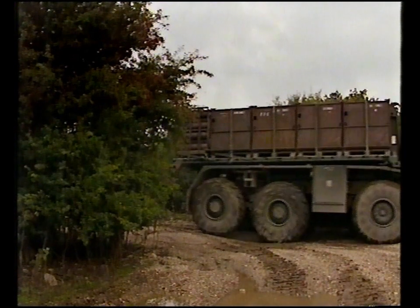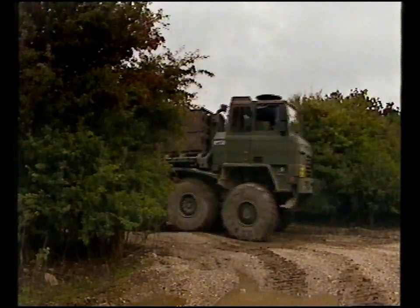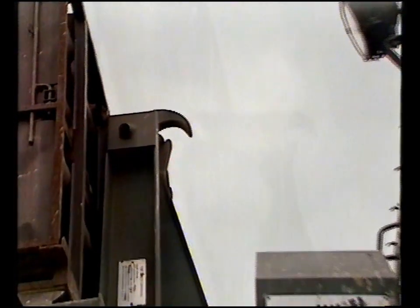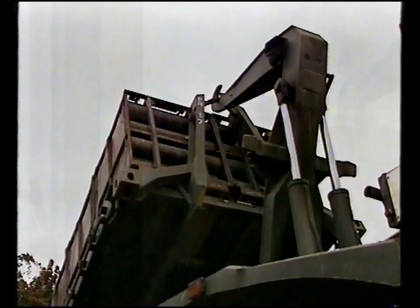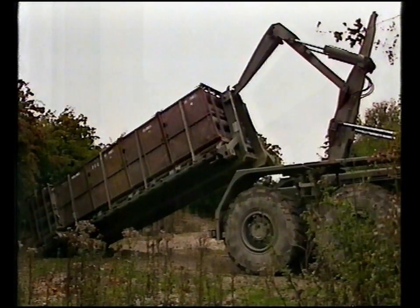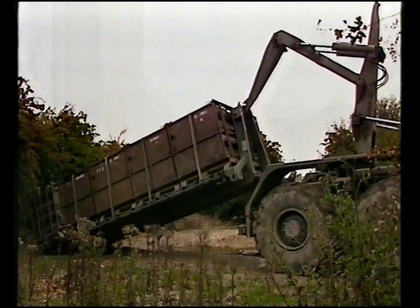Its job is to drop a huge load of shells to a field gun crew and then sprint off for more. Incredibly, my instructor can do it in just 20 seconds. It's very simple to drive because it's an automatic vehicle, it's got power steering, so it is simple to drive, but it's extremely big, and mechanically it's quite complex underneath as well. And presumably costs an awful lot of money. You don't want them to go wrong in it? No, we certainly don't want it to go wrong, and we don't want them to get stuck either, so we like the training to be as comprehensive as we can make it.